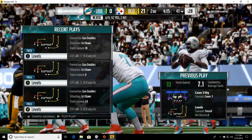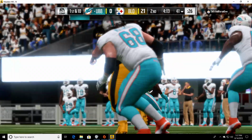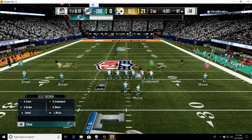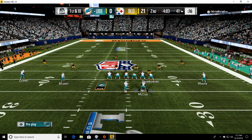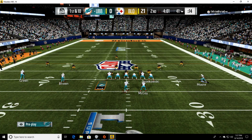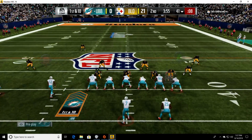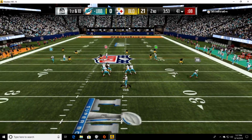The Dolphin passing game rolling here. They've got another first down. It's been a very one-sided game so far. They got to change what they're doing right now, don't they? You can't wait till the halftime speech to make an adjustment. No, you can't, because if you're doing it right, you're adjusting from series to series, and they need a big adjustment here to try and put some points on the board.